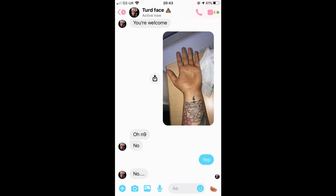Just thought I'd include this here. This is my sister's reaction to when I sent her a picture of my orange hands before I fixed them.